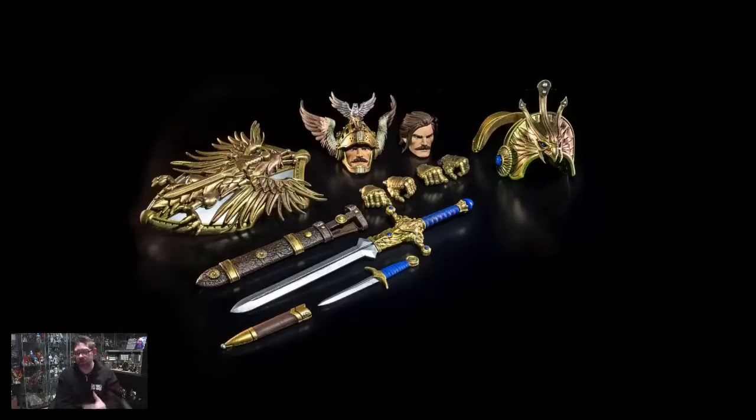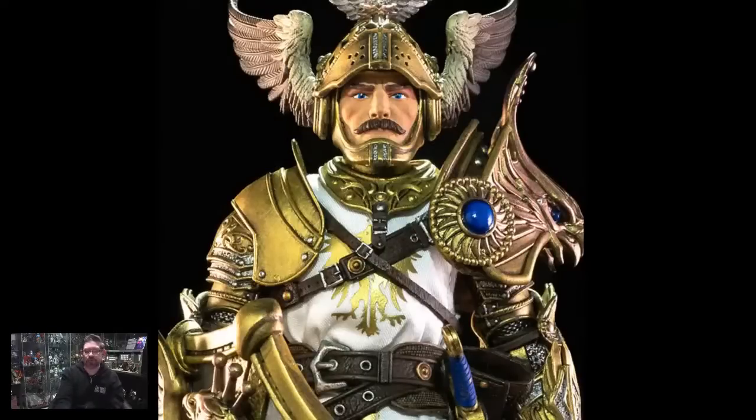New shield, new shoulder armor, two heads. A lot of great stuff with this figure. To me, as far as the heroes, and I'm very sorry, Greg, I know what your pick is. This to me is my favorite figure in the new hero wave.